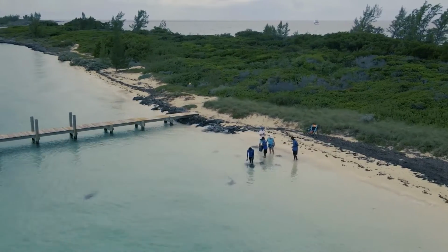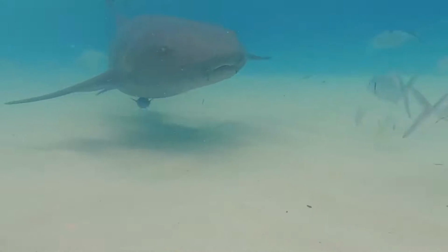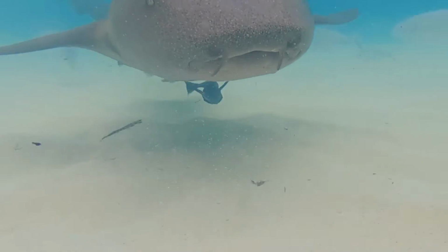As soon as we pulled up, you could see the stingrays coming in. They're like, "Ooh, they're here!" So that was really cool. And of course, you're a little apprehensive at first, getting in the water and interacting with them, because you want to make sure they want you there. But then when they get comfortable, then the sharks come. The nurse sharks come. Nurse sharks are cool.